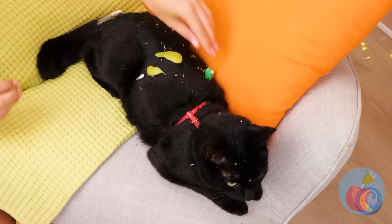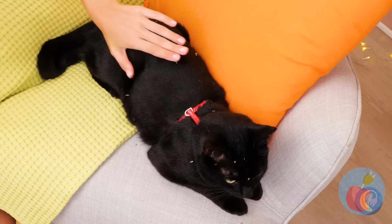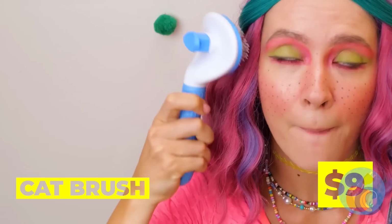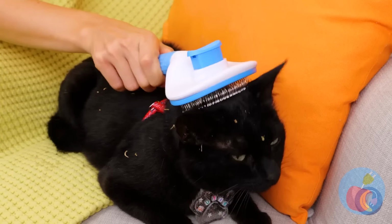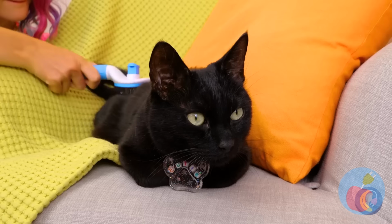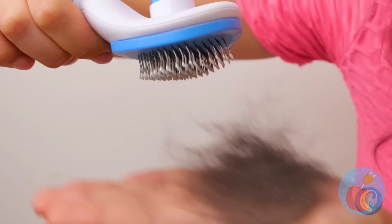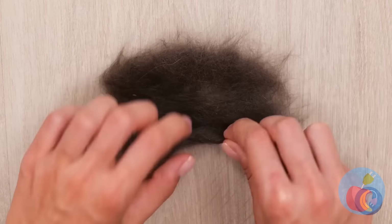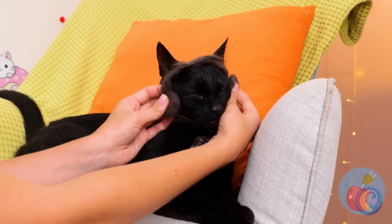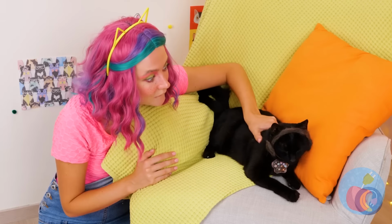Cats usually clean themselves, but this looks like a big job. At least skin's easier to clean than fur. This looks like a job for one of our gadgets, a cat brush. And when you're done, look how easy it is to remove the hair, which also makes it easy to use in crafts. After all, cat hair is better as earmuffs than on your couch.